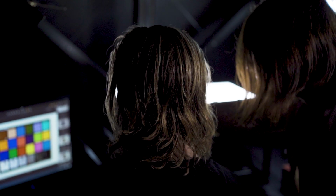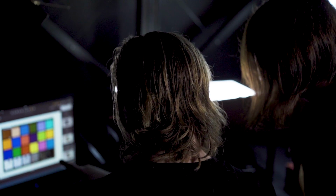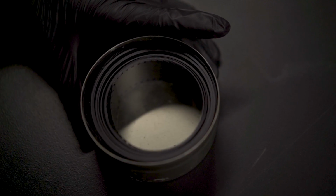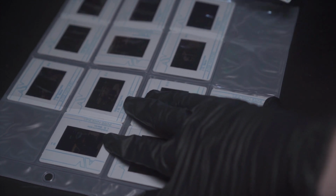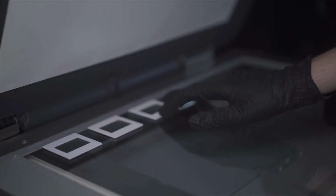Our imaging technicians have undergone extensive training in safe handling procedures, such as our white glove approach, mitigating the risk of any damage. To ensure the highest quality, we professionally assess each and every item for pre-existing damage or deterioration. Using a bulb blower or compressed air blower, we also carefully clean each slide for any dust or dirt, guaranteeing the clearest possible capture.